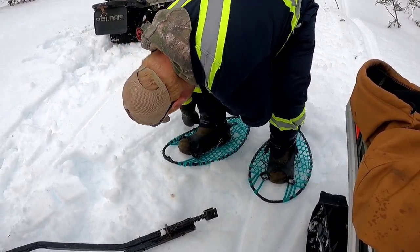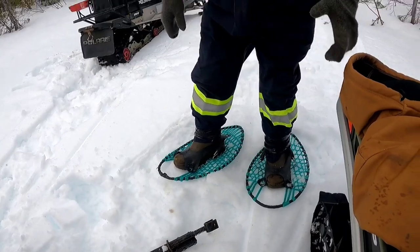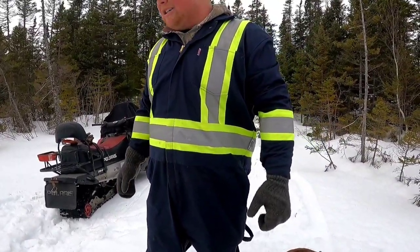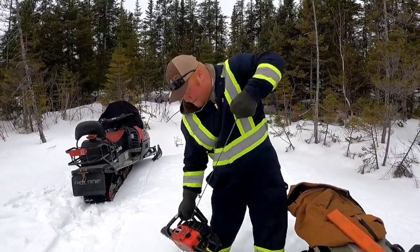Then you can even get snowshoes out in the woods. Bungee those puppies down, Rosie. Bungee them down. Hold there.